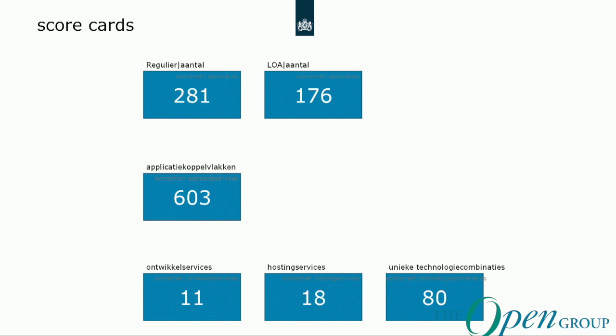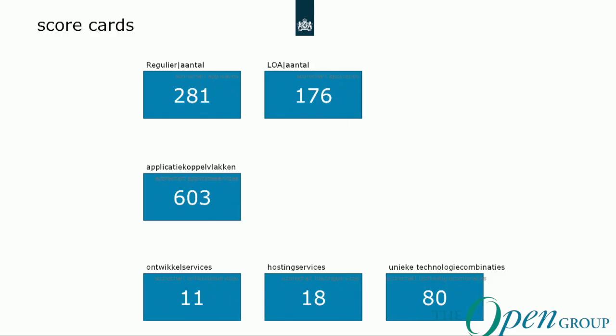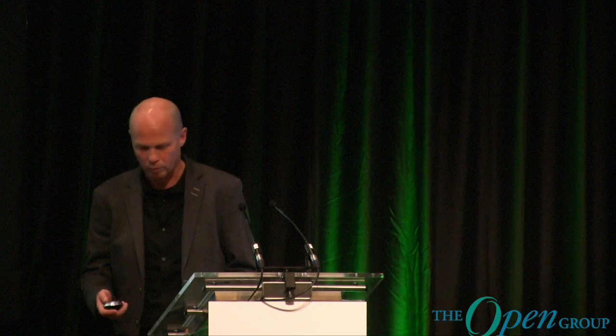For instance, the second one is the number of services between applications, 600. So that's saying something. But when you look at it, only 2% of the applications are involved in 60% of the connections. So when we see that as a problem, maybe we have to solve it for only 2% of the systems. So you can also use this for focus, for comparison, and also on the lower side, 11 development tools, 18 hosting environments, but we have 80 different combinations, which is very much at least. So when we have problems with the technology, we can also see where we can reduce, and maybe we have variants of the same technology that we can get rid of.